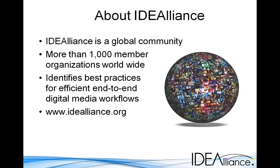Really Strategies, which is now RSI, is a member of IDEAlliance. So that we have advertising agencies, pre-media service providers, conversion providers. And so our value proposition is bringing people from across that supply chain to look at not only efficiencies and automation within one sector of the supply chain, but actually across that supply chain.